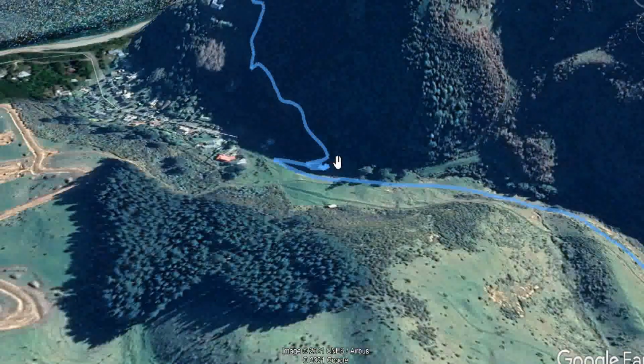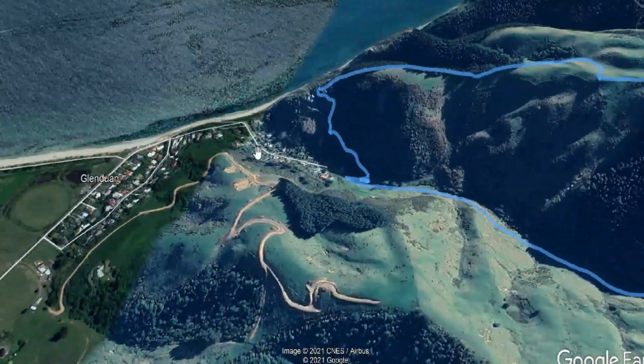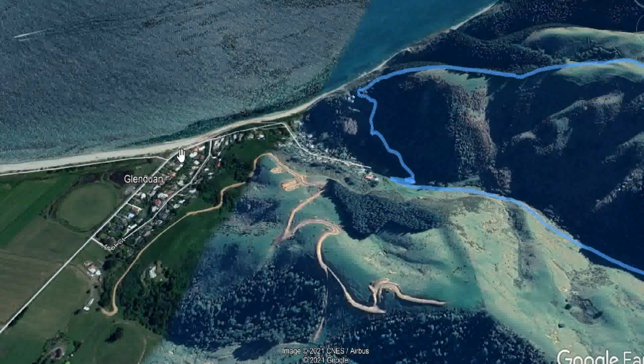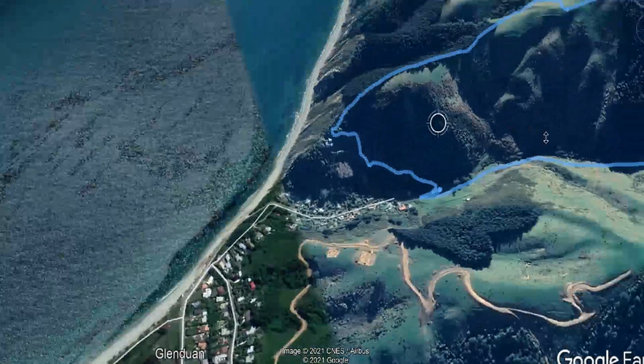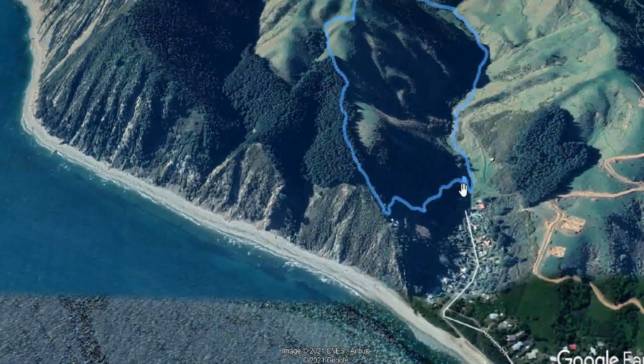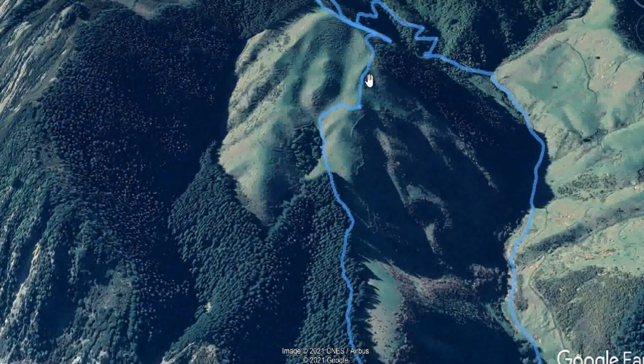There's a wool shed here, and another good thing about this track, if you only want to go one way, you can get someone to pick you up from the glen, or you can start at the glen and get someone to pick you up from Cable Bay. Once you get over this side, you can either go back up this track or head up around in front of the wool shed. This is quite steep up through here. It's good for the training, that's why we chose to do it.